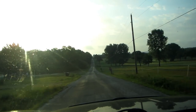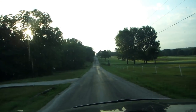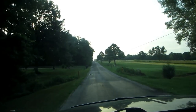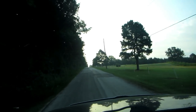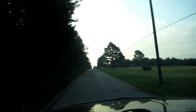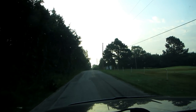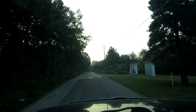Today we're driving down the road to launch our boat into Pomme de Terre Lake, and we're going to go up in the lake, and if we're successful, we're going to show you how we go about fishing the thermocline, and we call that the good side of the thermocline. The thermocline actually helps us catch fish sometimes. Sometimes it does not help us catch fish, it hurts us.